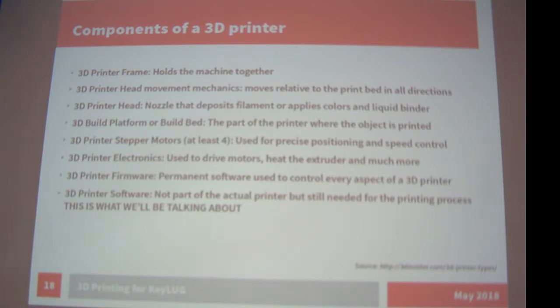We have the head or the nozzle that actually extrudes the filament, and that's associated with the actual heater that makes the filament extrudable, because it comes out hot. That nozzle comes in all kinds of different sizes and qualities. Typically, 0.2 millimeter or 0.4 millimeter is what people will be using in most cases.